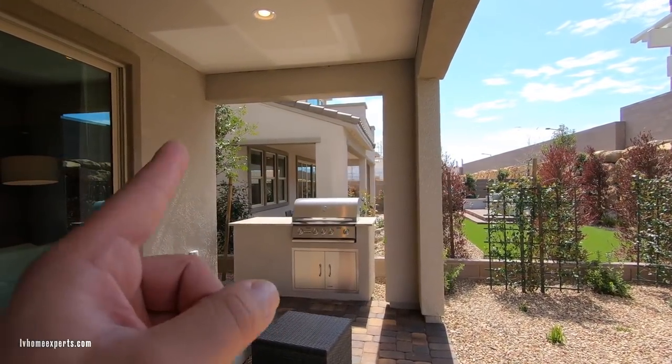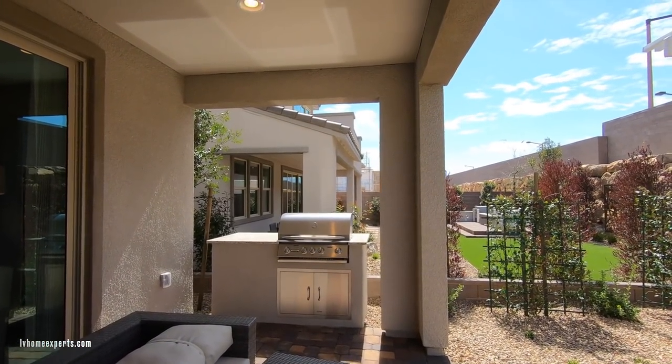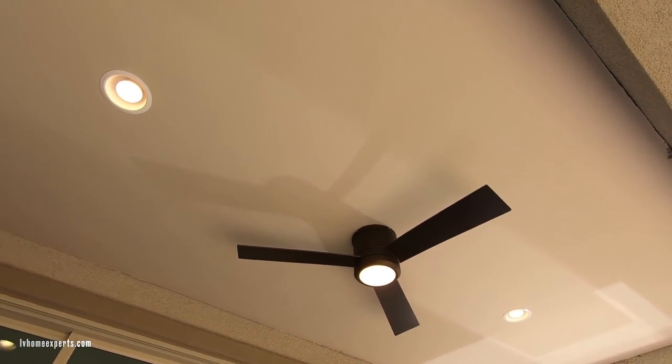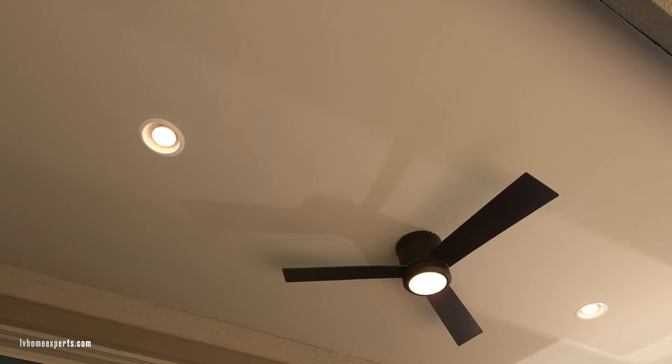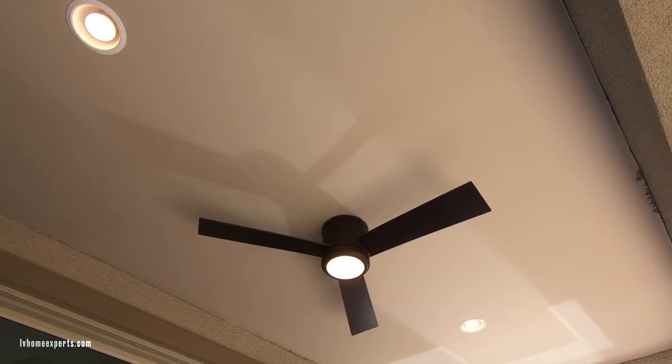Believe it or not, these built-in grills are very expensive. Okay, so now let's take a look here. Covered patio. I don't know why they did the drywall here, this doesn't make any sense. You do the drywall here, and then you did the skip trowel texture, right?